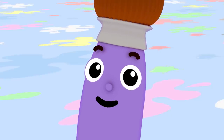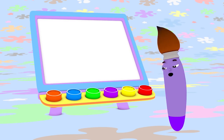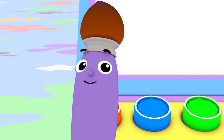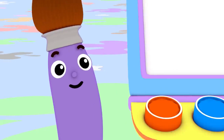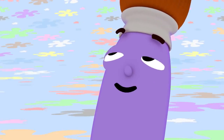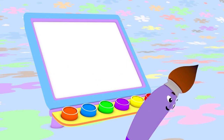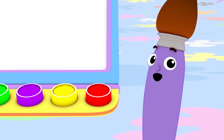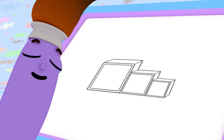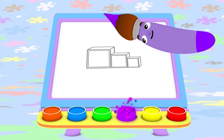A favorite? I don't have just one favorite color. I love them all. I choose colors by what I feel like painting that day. What do you want to paint today? Today, I feel like painting blocks. What color should I use to paint my blocks? Purple!